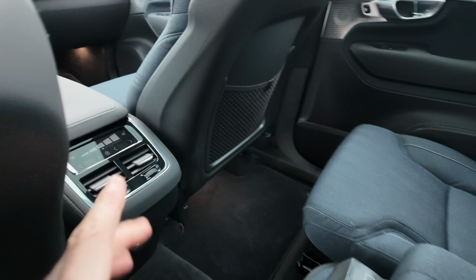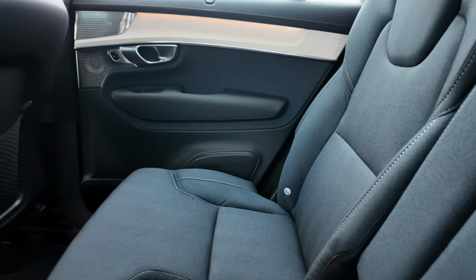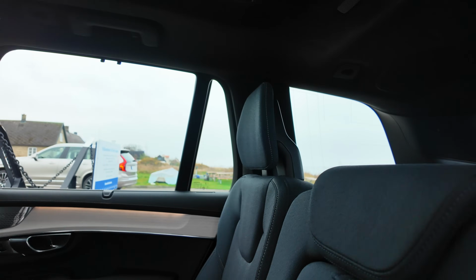Yeah, also heated seats, which you can use or adjust over there. Also the temperature can be changed by the passengers over here in the back. There's ISOFIX. The Bowers & Wilkins system is also over here. You can also electronically fold down the headrests over here if you want to have more view, if you, for example, are driving yourself. So there we go, folks.